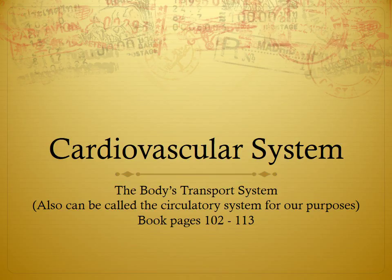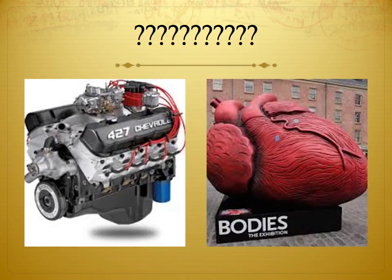I will be talking with you today about the cardiovascular system, the body's transport system. The reference for this lecture will be pages 102 to 113 in your book. So, if you want to look at that as we talk, you're sure welcome to. Otherwise, just hang on to your hats, and here we go.